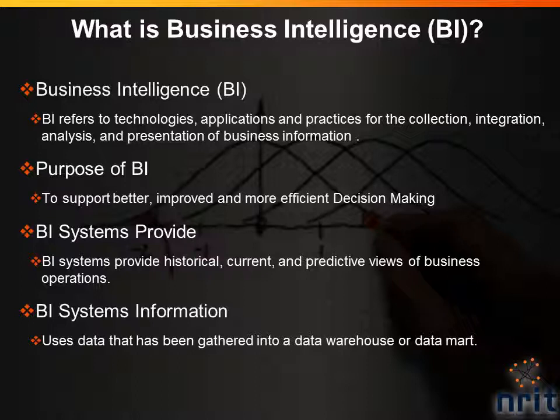Usually, the data is pulled from several sources and transformed into accurate and consistent information, which is then stored in the data warehouse. In simple terms, companies use business intelligence to improve decision-making, cut costs, and identify new business opportunities. As a result, BI helps companies to identify inefficient business processes.